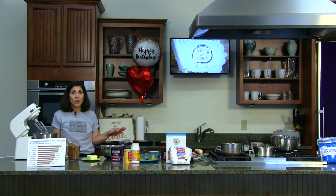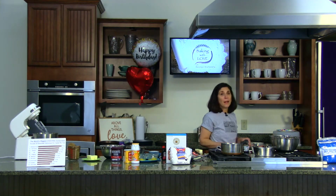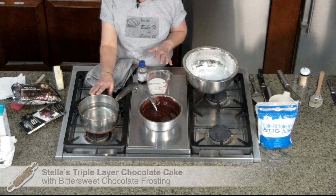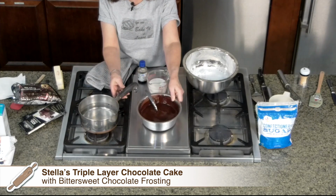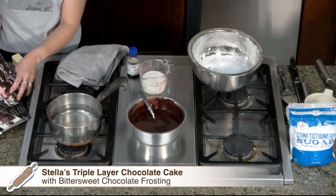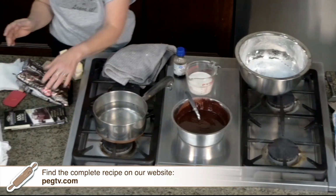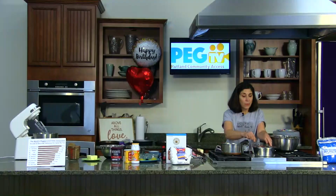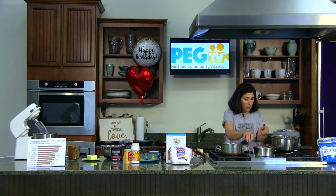So we're going to start with the frosting today. Usually I would start with the cake, but the frosting's going to have to set up a little bit and cool. So I did a little prep before the show, started with this double boiler, which was essentially this pot over another pot of simmering water, with 4 ounces of bittersweet chocolate. I used morsels, 8 ounces of unsweetened chocolate. I used baking bars, and 2 sticks of butter. And that was simmered over that pot, and now it's this really great chocolatey goo.